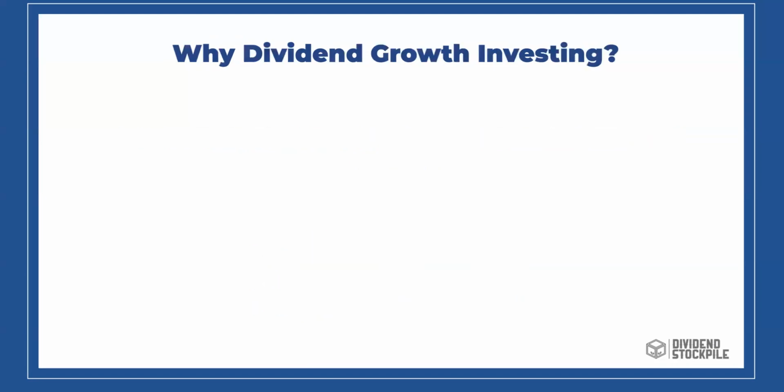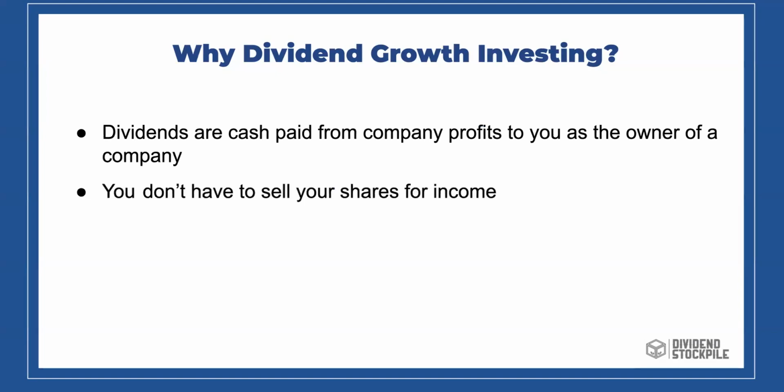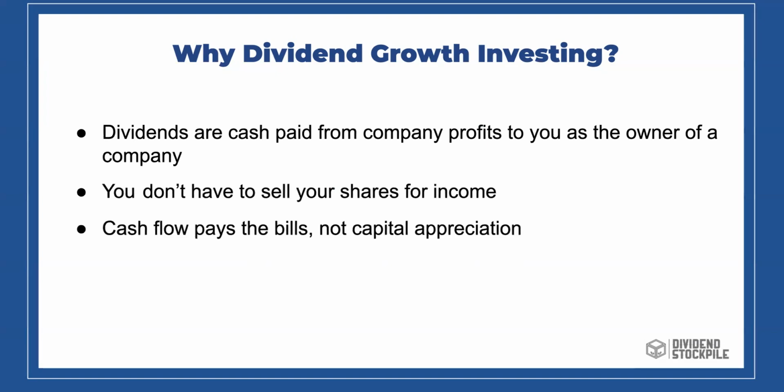So before we get into the starter packs themselves, I wanted to do a quick summary of why you might want to be a dividend growth investor. As a reminder, dividends are cash paid from company profits to you as the owner of a company. Just like if you had your own business and you had profit at the end of the year, you might pay yourself. Dividend payments are similar, but on a public company. The great thing about that is you don't have to sell your shares for income. You can receive the dividend and still maintain your portfolio balance. After all, cash flow pays the bills, not capital appreciation.